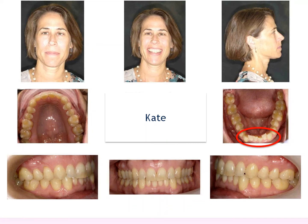So we're also going to pay attention to something else here. I want you to take a peek at her occlusion. All right, I'll show you actually, let me back up for a sec. Before I show you the occlusion, I'll show you the spots where I went ahead and did perforations. Lower, I just did 5 of them in these areas.